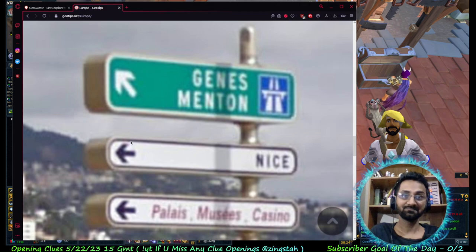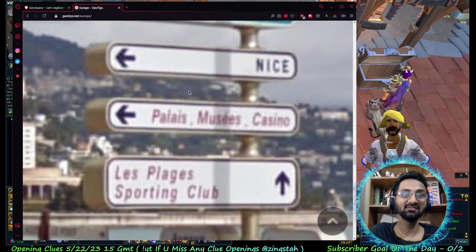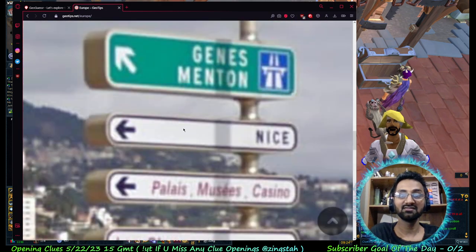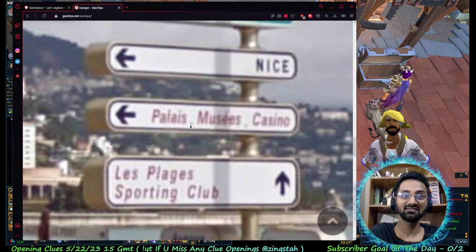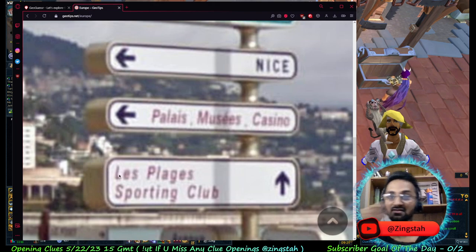Road signs. Nice. I assume that's a country or city or something. Genesis, Menton, Ice, Muse. Okay. So these are the road signs. It's like a steel rod, and then it's a rectangle of... okay, interesting. It's a French city.